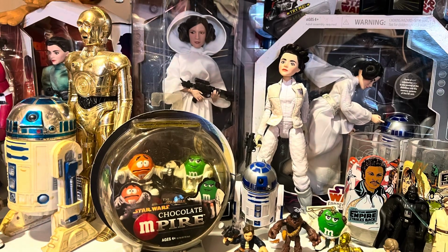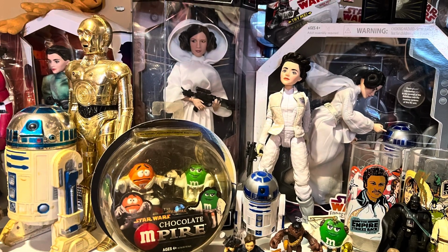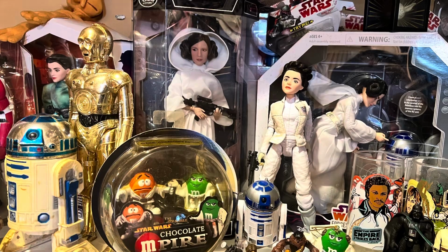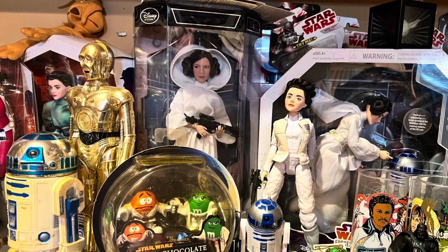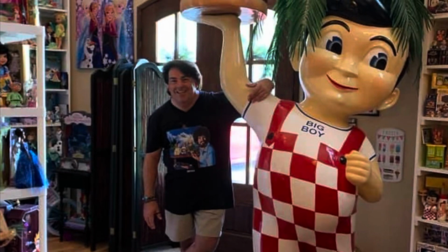In today's episode of Value in My Toy Collection, we're going to value a couple more of our Star Wars shelves. You know, we have a massive Star Wars collection, so we can only take a couple shelves at a time. Hey everyone, my name's Chris.